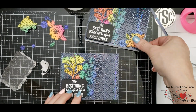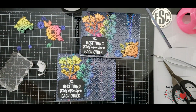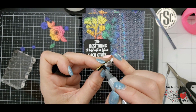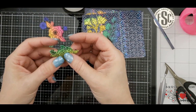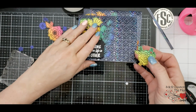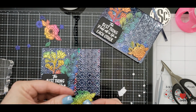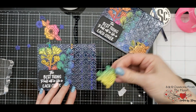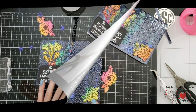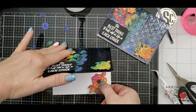And then this piece is raised. I used white foam squares on this one because I have these tiny little ones that were easier to use than the black. All right, so I did all the black alcohol marker around the edge of the white. And so there really isn't any room. This just doesn't fit the way that I had everything set out, so that's why this ended up going on the inside.